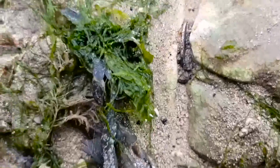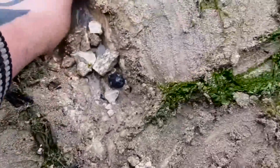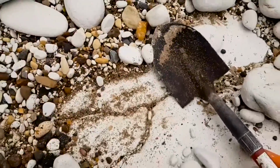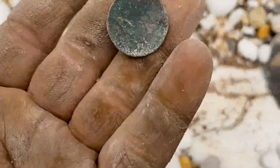Right, guys, my first coin in crevice situation. There you go, I've loosened it. It's out, let's clean it. Don't know, what is it? And in the crevice, can you see that coin just there? Looks copper, probably a penny, but it is stuck. Right, I finally got it out of that crevice. And it's not a penny, but you can't make out what it is.